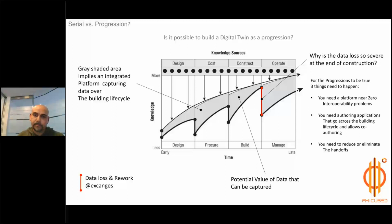So I think that's something our industry currently doesn't understand yet. No one's really told them. So if I have to be the first guy, let it be me. So this can happen. I do believe that you can eliminate the handoff. And again, if you have a platform that's capturing data through the life cycle, this big data drop that happens at the end of construction goes away.